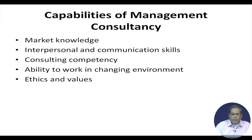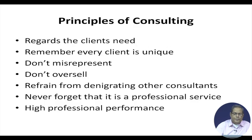So, capabilities of management consultancy: market knowledge is required, interpersonal and communication skills are required, consulting competency is required, ability to work in a changing environment is required, and ethics and values are required as part of management consultancy. Then we go to the principles of consulting.